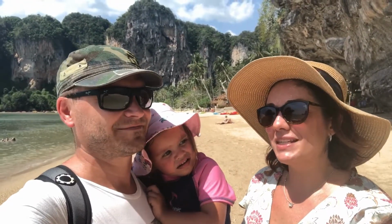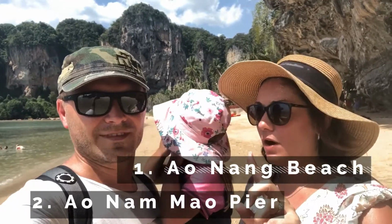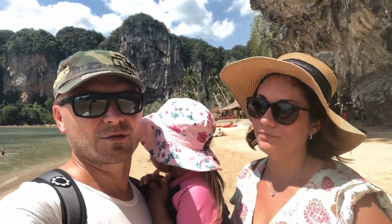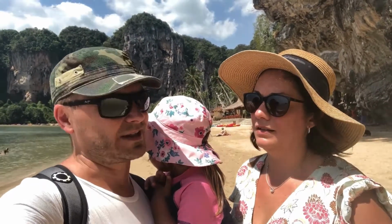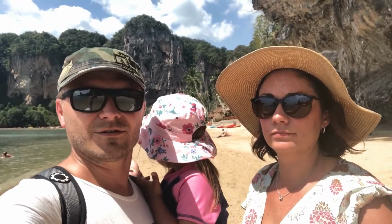beautiful beaches, because I know I had to Google that and actually find that out. So first things first, you have two options of getting here. One is from Phranang Beach and one is from Ao Nam Mao Pier. The choice of which one you're going to take really comes down to where you're staying and whether you have a car or not. So we had a car, so we went to the second option, which was nice and easy. They have secured parking and it's all good there.